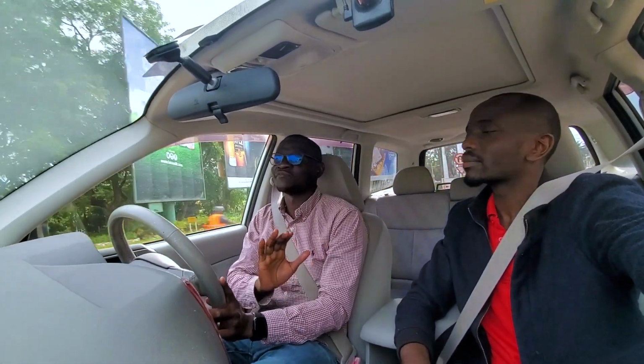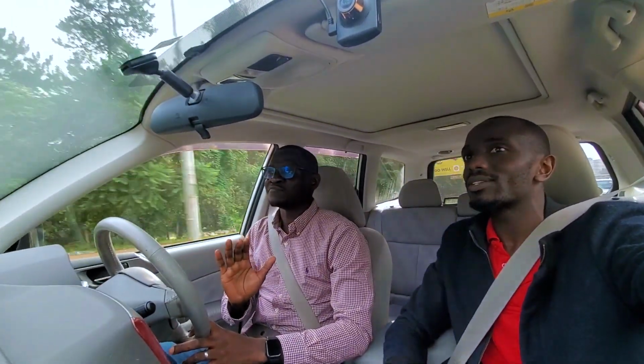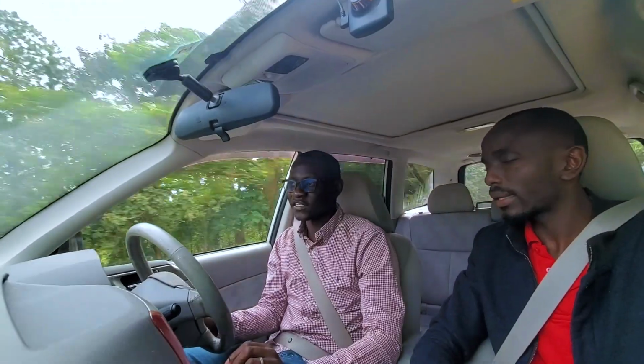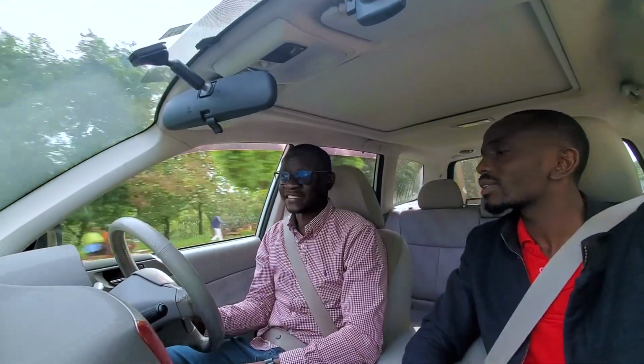But of course, here we are talking about cars that have been on the road for more than 10 years, 5 years. Those cars you can't just bring into this kind of harsh environment without having an idea of whether there are any issues with it. So yes, don't just buy a car without having it assessed.